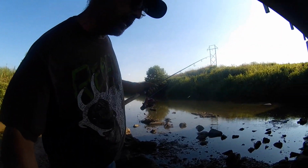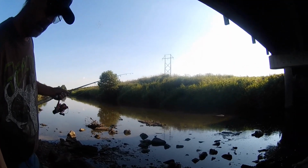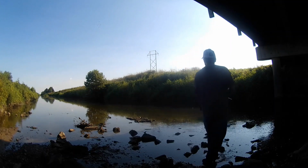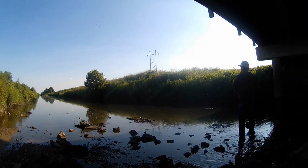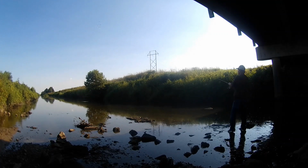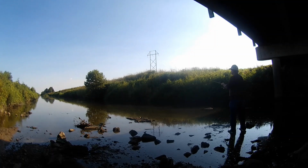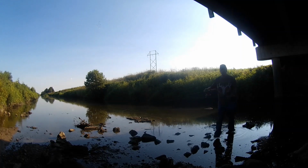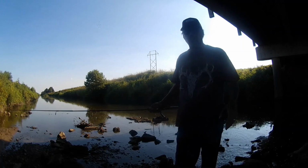Man, I'm almost tempted to go back over there and try that one spot again. Well, if those fish settle down, maybe. That water is a lot deeper than it looks. I am not getting this camera framed out quite right.